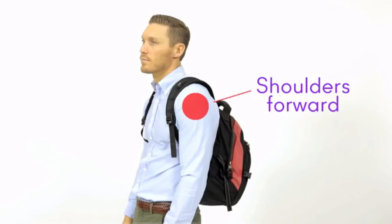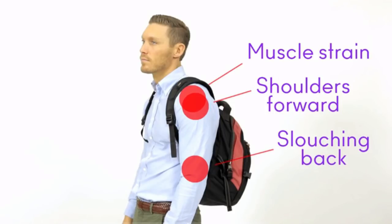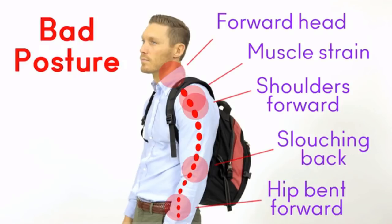A normal backpack impairs your posture by causing you to roll your shoulders forward to compensate for the weight. This tightens your joints and muscles, which over time leads to muscle strain. It also rounds your back, which gives you a forward head posture. Additionally, your hips are bent forward to compensate for the backward pull, all of which gives you a bad posture, changing your walking pattern, which can cause knee pain.